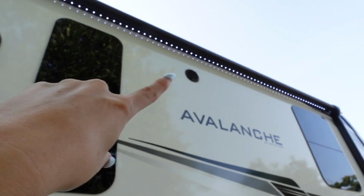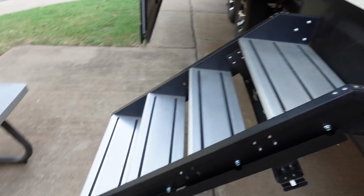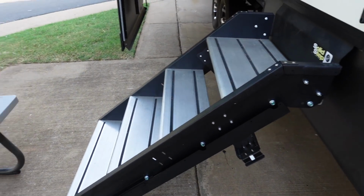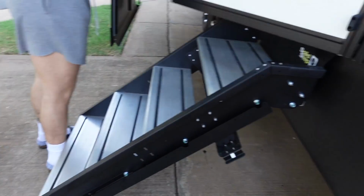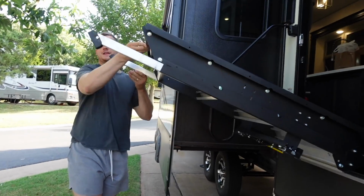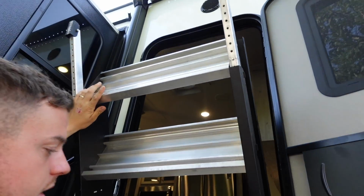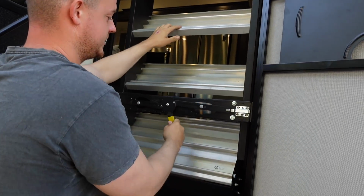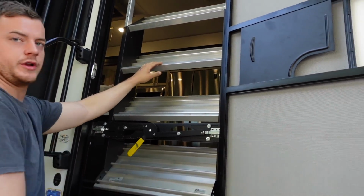Nice. Outdoor speakers. The steps are a big thing. Hydraulic steps. Looking at this, those are the steps that people love. It's the solid step, right? Solid step. Yeah, how they just fold in. You got your pins right here to come out to adjust the height. Not like a traditional RV. And this is really nice right here. Not a lot of RVs have this locking, secure system. Really secure. You know, you ain't going nowhere.